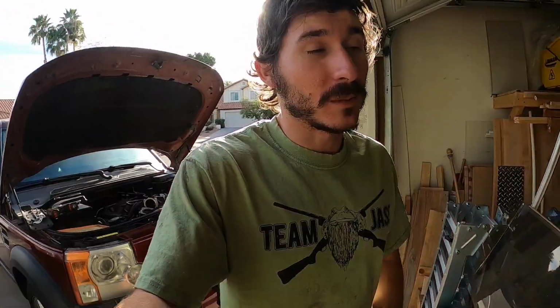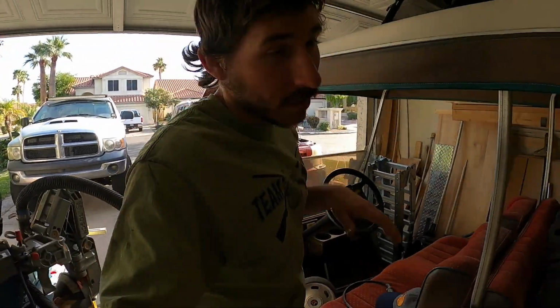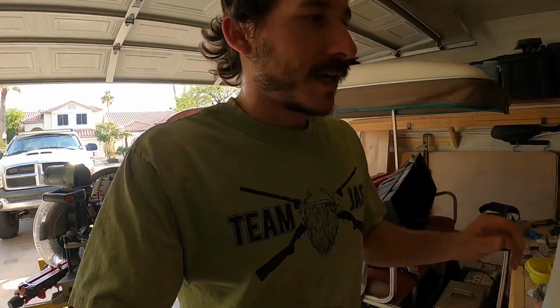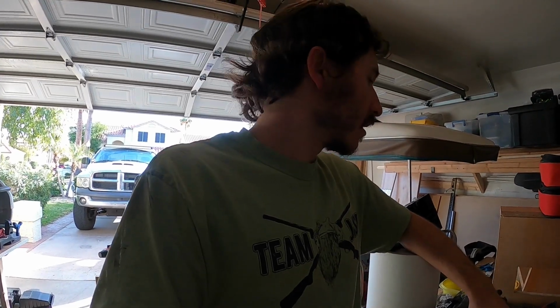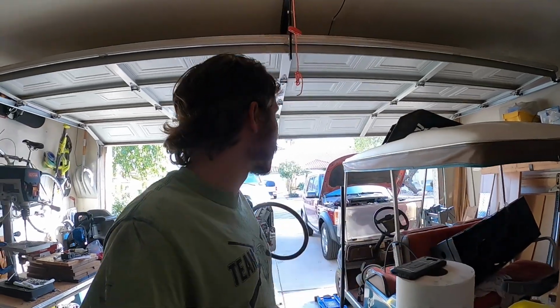But the good thing is it at least confirms that the PCV was bad. And hopefully that's all it is. I'm pretty certain, I feel pretty comfortable that that's all it is. And hopefully I don't need to pull the intake. So I'm gonna put it back together and see if I can burn the rest of the stuff off, or if it's still gonna be smoking.